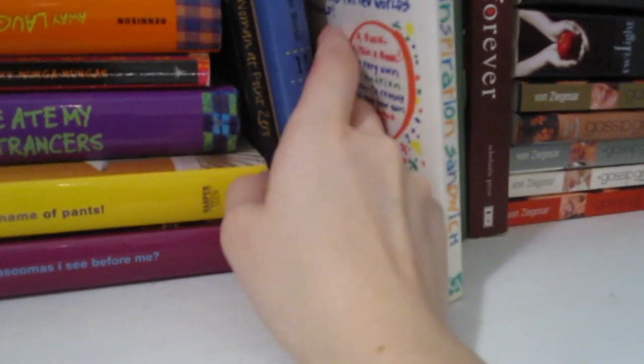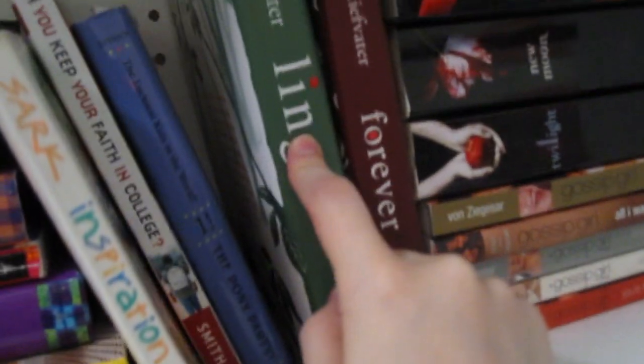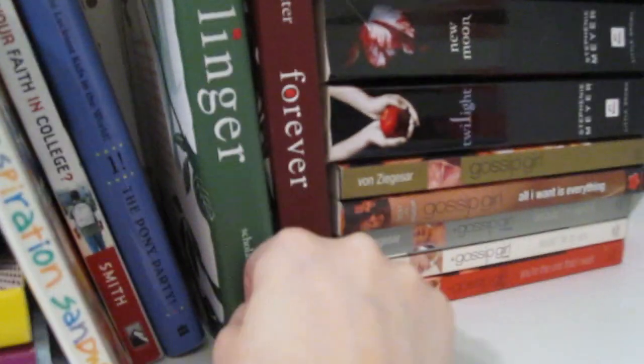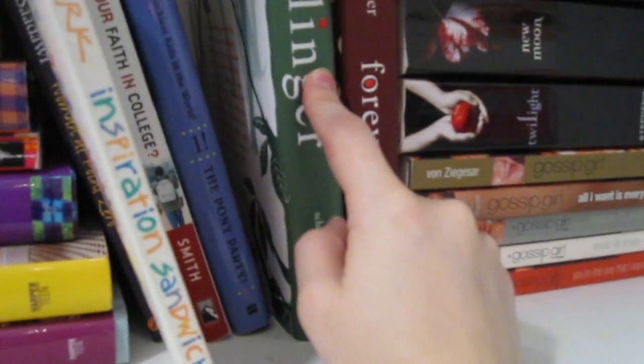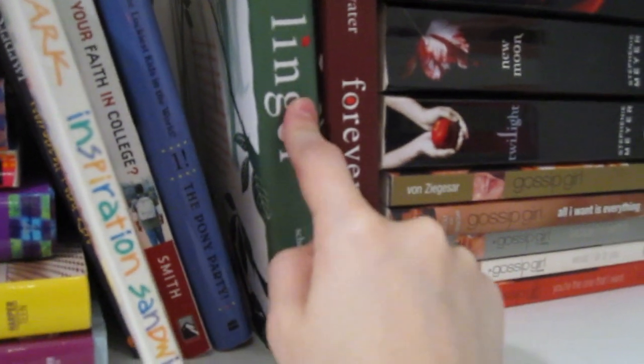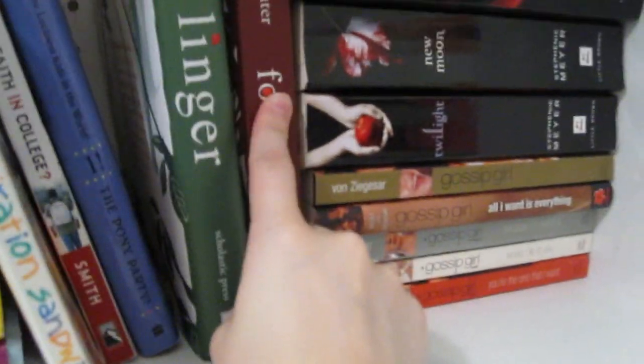But I think in the back it actually tells you how Lemony Snicket, like that pen name, came to be. I think it's in there, or I actually read an article about it, but I put that in the wrong place. But then we have the Shiver series, part of it. I borrowed the first one from the library, and then I bought Linger for the read-along. And then Farah from Words, she sent me the Forever arc from BEA.